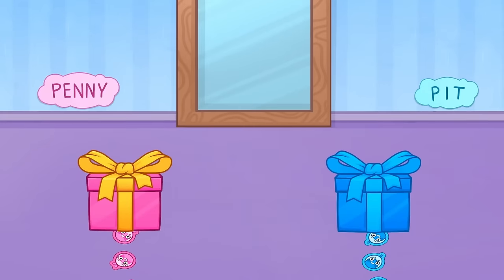Pit and Penny are teaching Baby the alphabet. A for apple! Baby just wants to play. Now she's dreaming she's a pirate captain! No, she's been blown out to sea! And the ship is so far away! Oh no! We can't steer the ship without a captain! But how will you save her?